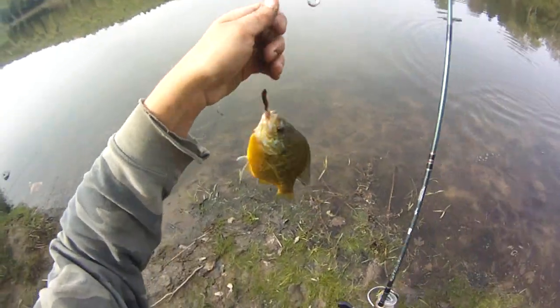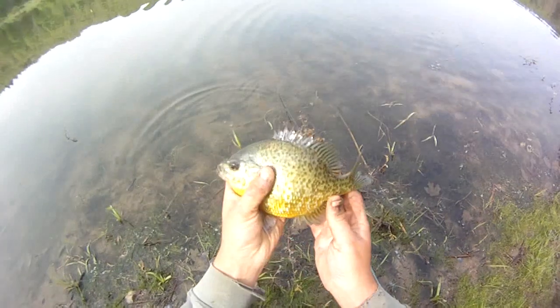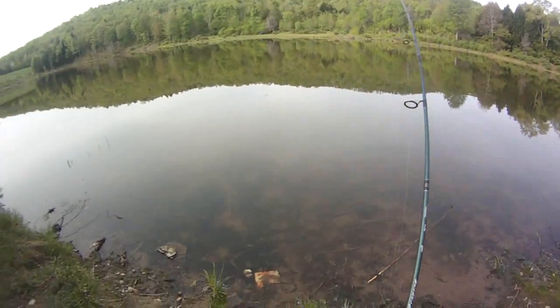Now, not huge, but super fat. Whoa! It's definitely a solid 9, but he's so round and fat. That's why he felt so heavy. I got one right on the edge here.